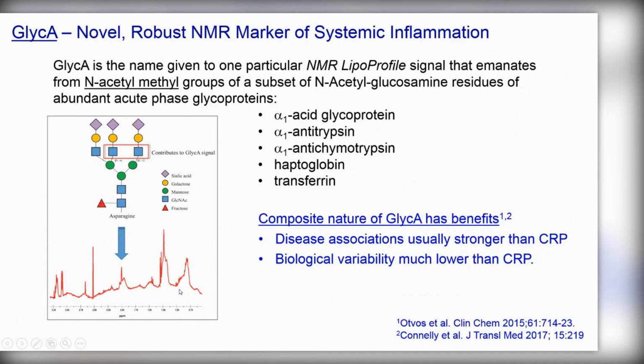And then turning to glyc-A, the inflammation marker, I talked about its quantification earlier, but it is actually quite useful because the NMR signal is contributed to by several acute phase proteins. And so essentially how big this signal is is a measure of systemic inflammation, a sort of composite measure of inflammation. And because it's composite, it has generally stronger disease associations than CRP, which is the main inflammation biomarker used clinically. And it also has much lower biological variability than CRP, so it doesn't bounce around a lot from day to day.